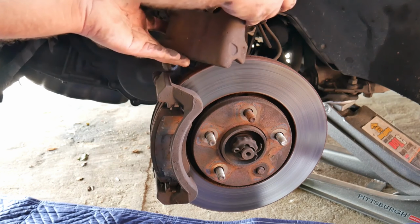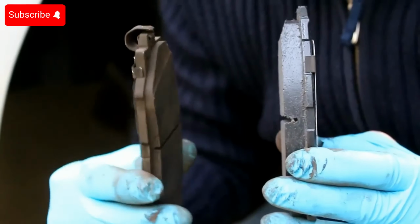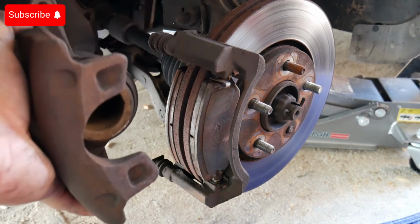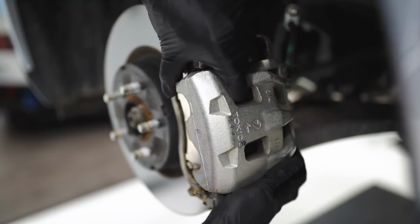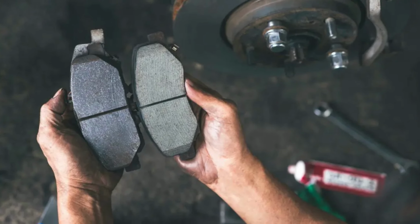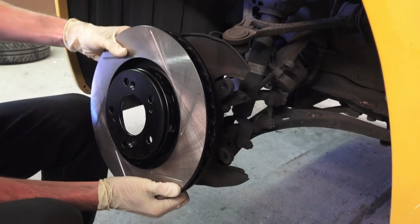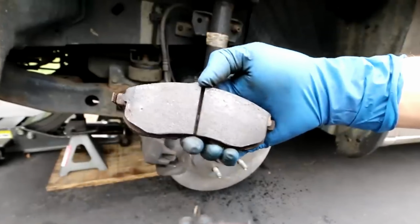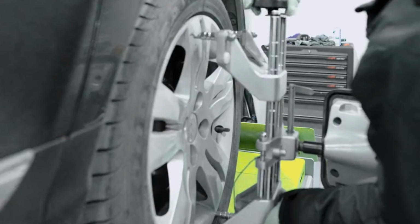Many drivers wait too long to address worn brake pads, but here's the catch. When the pads wear down completely, they can damage the rotors. Replacing damaged rotors can cost over $300 per axle, while the cost of brake pads is just $40 to $60. The best part? Replacing brake pads is a straightforward task you can do at home with basic tools, like a jack, a lug wrench, and a C-clamp.